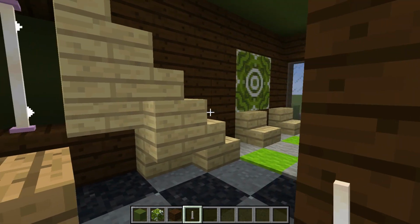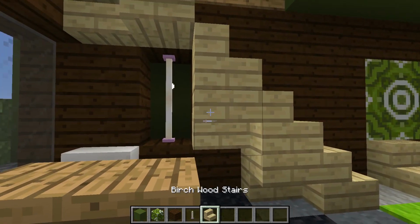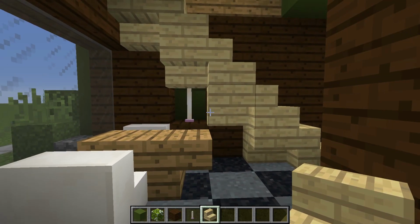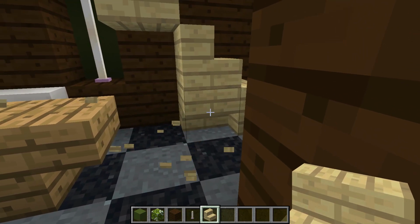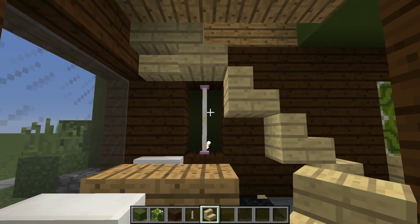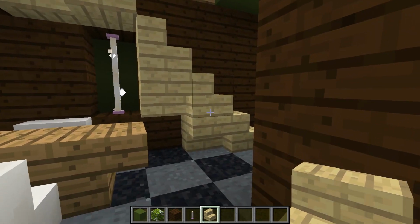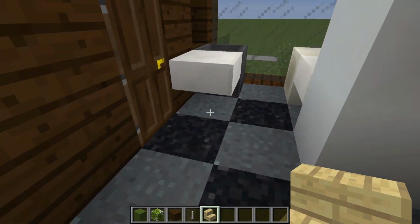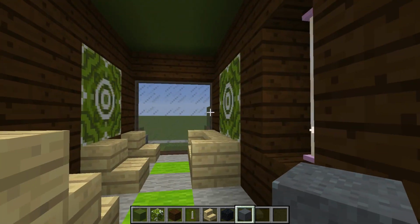Another one of these alcoves, a staircase. It looks a little bit funny, I gotta admit, because I had to make arrangements for the alcove, right? But I can live with that. You could just do that as well, I suppose, if you prefer that. Although I think that also looks a bit weird. So yeah, but that's the staircase leading to the upstairs. By the way, the floor is a mix of black concrete powder and grey concrete powder.